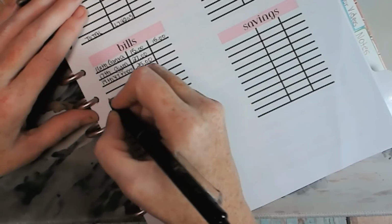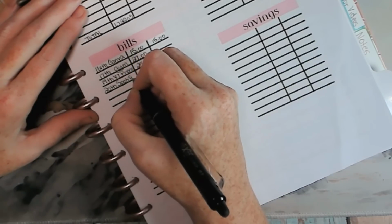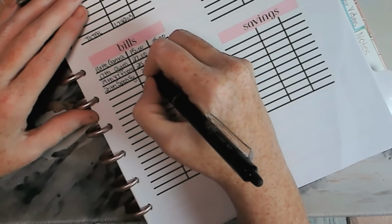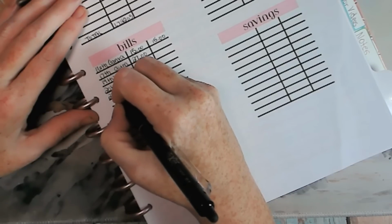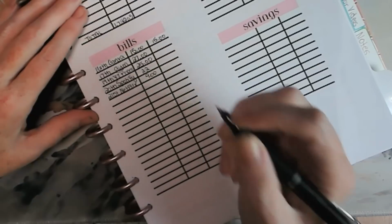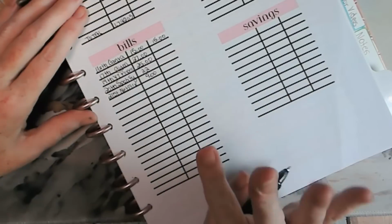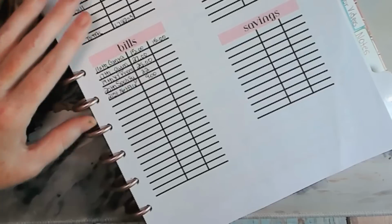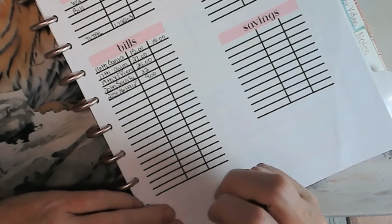And then I have Spotify, that's just $22. On the 21st, Netflix, which is $9 now. I round up on my bills, so the change becomes a little cushion in my bill account. I have a spending checking account, a bill checking account, and a savings account, which doesn't have too much in it right now because most of it's in my envelopes.